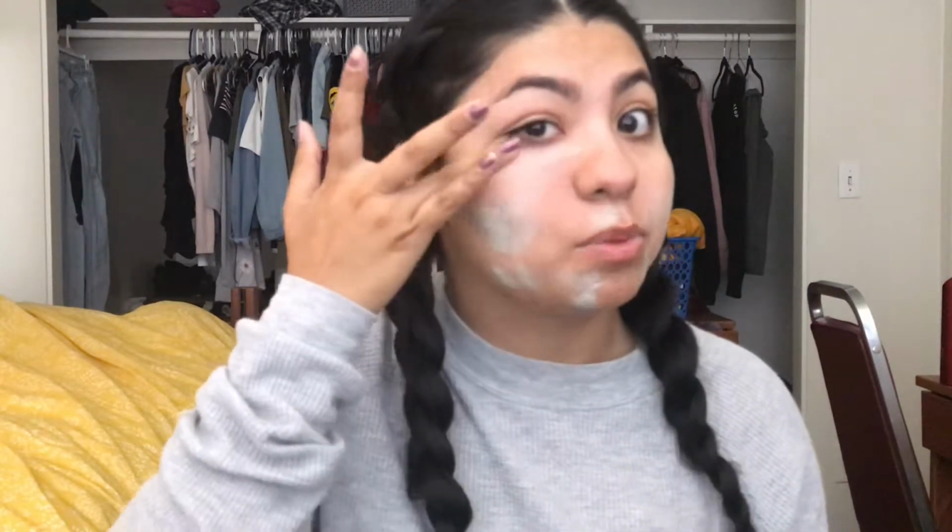Then we're going to take this peach color and put that under our eyes to conceal all our dark circles, because we like to stay up late until 5 in the morning and then wake up early in the morning because we have work the next day and we don't know why, but our body won't go to bed.